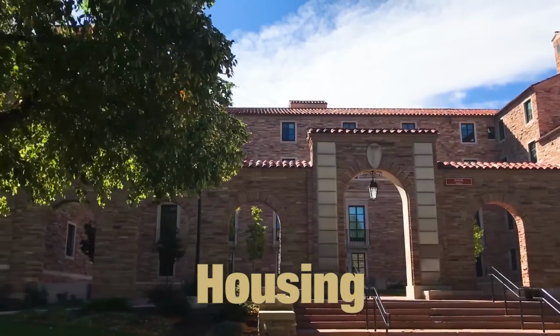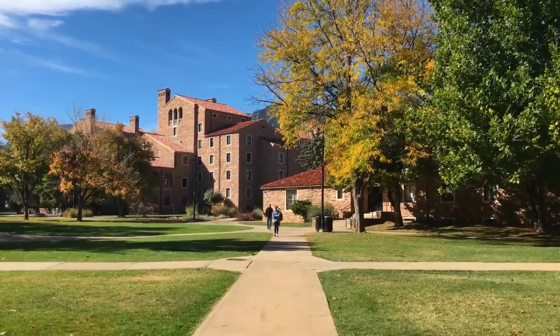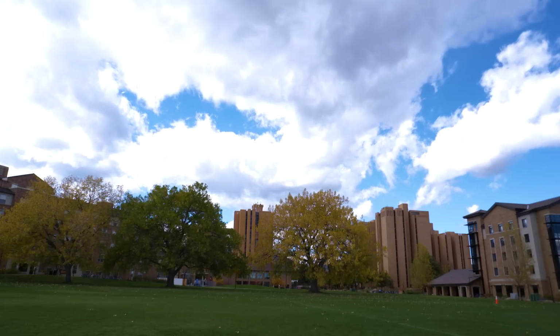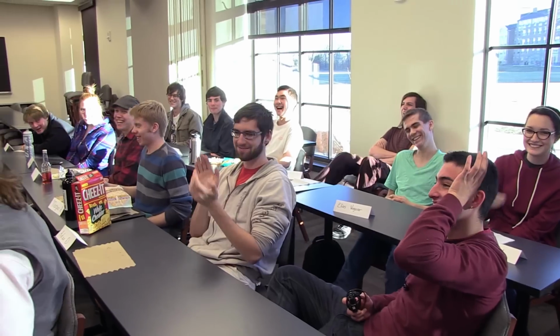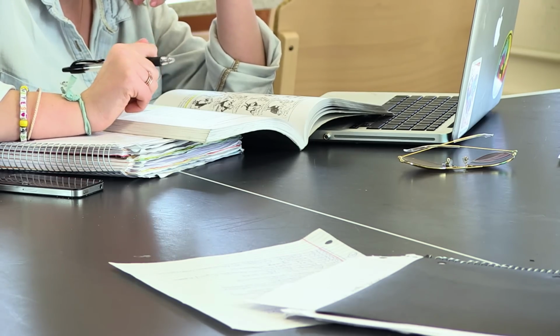So here we are in one of your standard double rooms in the residence halls. When you're applying for housing, you have quite a few options. I definitely recommend looking into the RAP and LLC programs. The residential academic programs are programs within the individual residence halls. You take classes within your hall, and they have specific interest areas that they focus on.